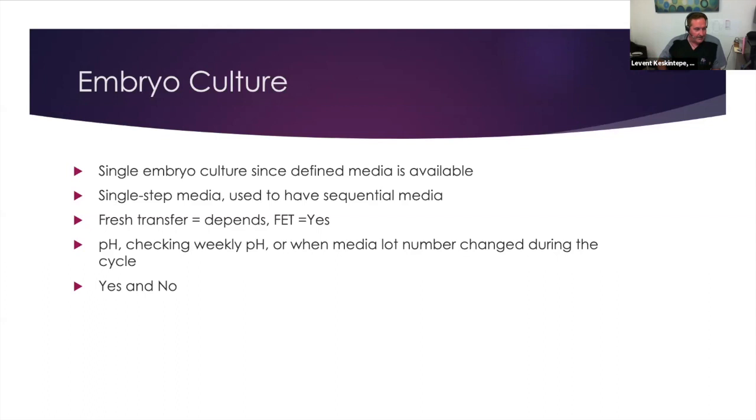Thank you very much, Nabil, for inviting me. I've been using single embryo culture systems since the defined media became available. I used to have sequential media, but later on we started using single step. In my lab, we are using Vitrolife dishes, and it takes around 20 microliter drops, and we cover them with oil, and we culture them overnight, and then next day we use them.